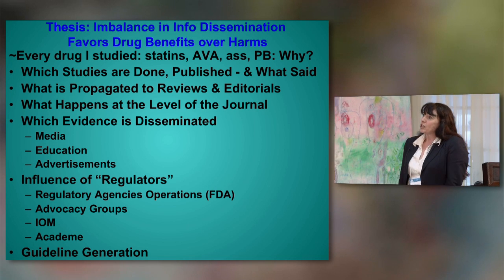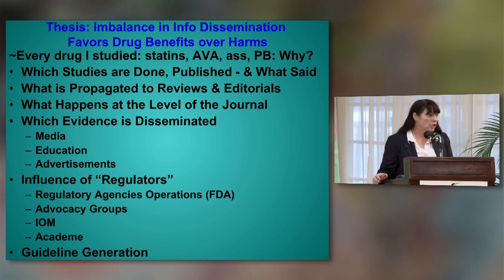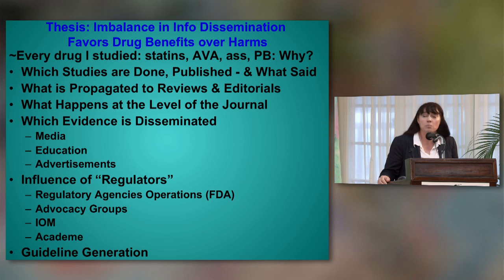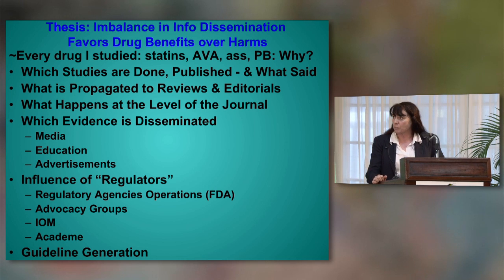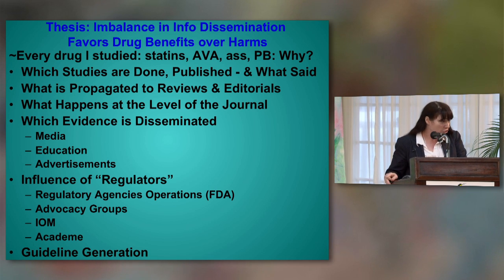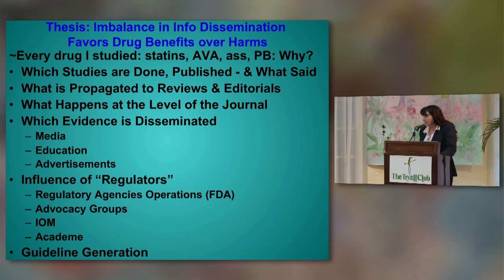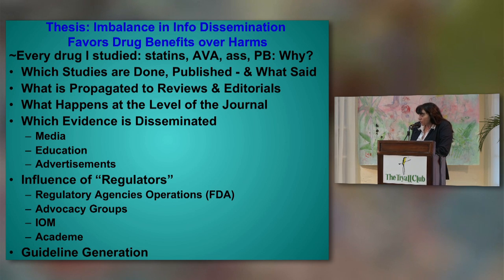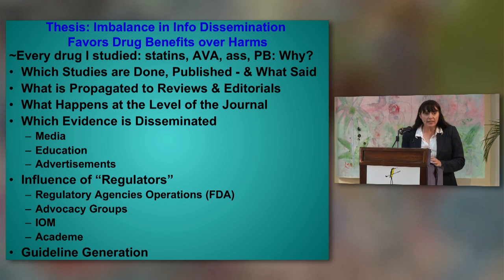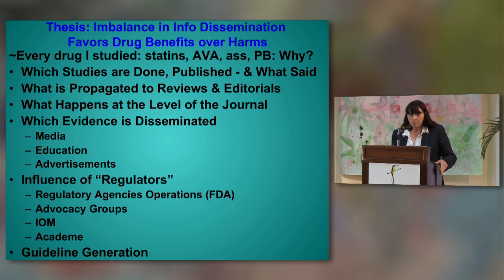This imbalance in information dissemination occurs at virtually every level. Which studies are done, which of the ones that are done are published, and what in those studies is said. Which of those studies are propagated to reviews and editorials, what happens at the level of the medical journal that determines whether an article is accepted for publication, which of the published evidence is disseminated via media, via medical education, by advertisements to physicians, what is the influence of regulators, including such regulatory agencies as the FDA, how does this operate at the level of advocacy groups like patient groups, and other groups like the Institute of Medicine that generates reports, and finally, how does this propagate to practice in patients, including generation of guidelines according to which many of us physicians receive performance pay.